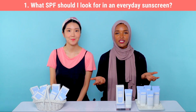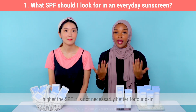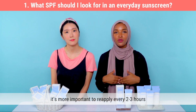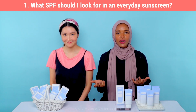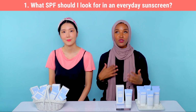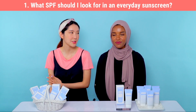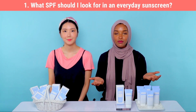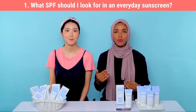Just because the SPF on a sunscreen is really high doesn't mean that it's giving you extra protection. It's more that you reapply during the day about every 2 to 3 hours. And also an SPF of 30 PA++ is the ideal SPF you would like to look for for everyday activities. Daily sun lotion, right?